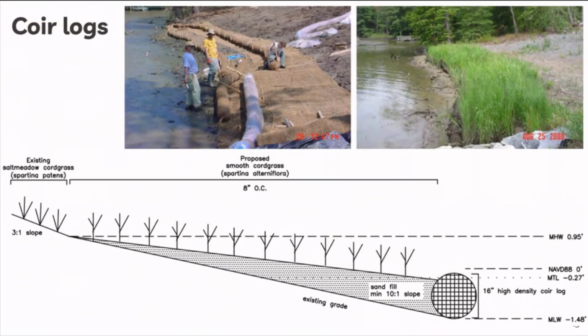This slide shows a profile view of the section of the living shoreline that will be supported by coir logs. These logs, made of woven coconut fiber, hold in the sand and provide temporary protection from waves while the marsh plants are growing. They will biodegrade over the course of 3 to 5 years, after which the vegetation will have established enough to be able to stabilize the shore.